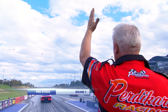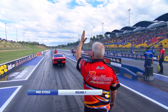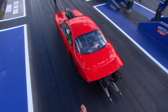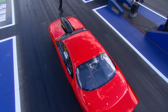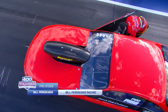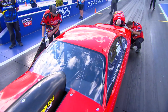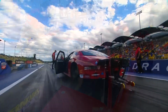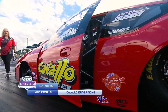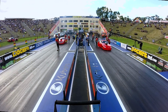And there's only 2 events left now on the calendar for pro stock as we move into round 1 of racing. We've got Nino Cavello to take on Bill Petakaris. We are running in the 3-round all-run system, so all of these drivers will race 2 rounds of racing. We see who's got the most number of points from that to go into our championship final. All the others come back and run round 3 for some points, but the big money, the big trophies, that all goes down to those that pick up the most number of win and bonus elapsed time points in these critical 2 first rounds of racing.